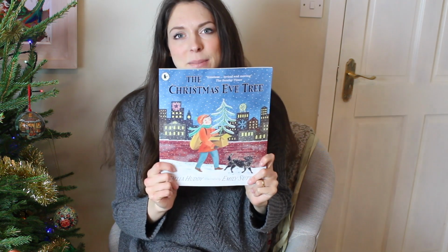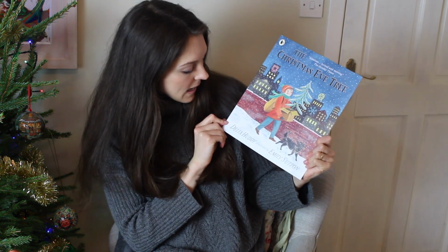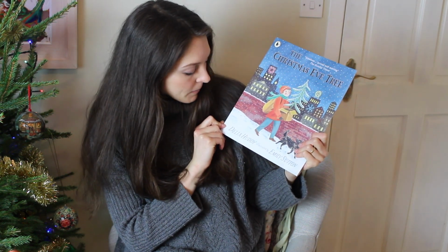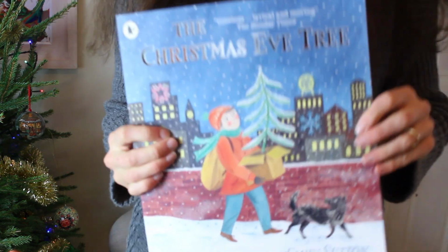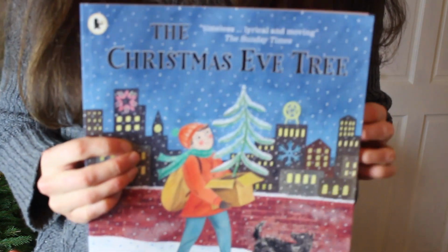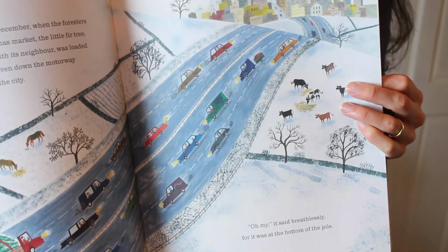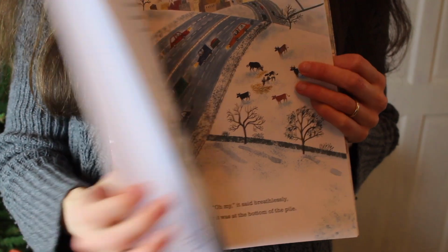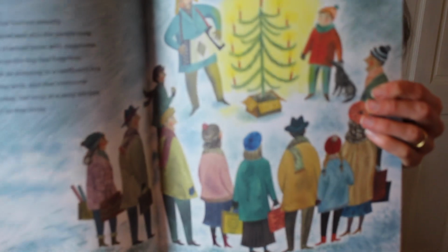Next up is a Christmas themed book, and this is The Christmas Eve Tree, illustrated by Emily Sutton and written by Delia Huddy. I mainly got this because I love Emily Sutton's illustrations so much. They're very beautiful. This is definitely a story for an older child, but I knew it was something that would grow with him, and the illustrations are so nice he would be able to enjoy it nonetheless.